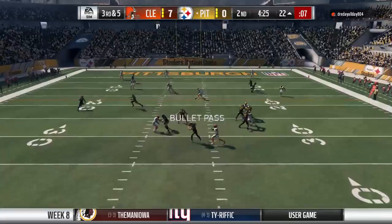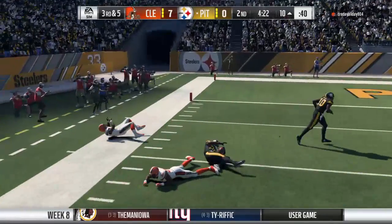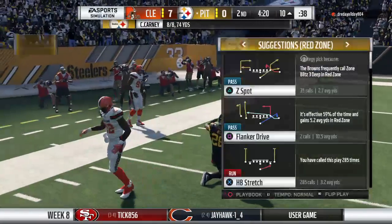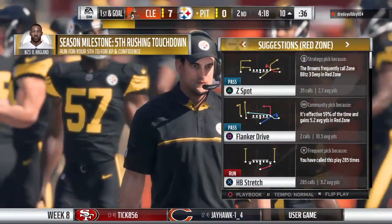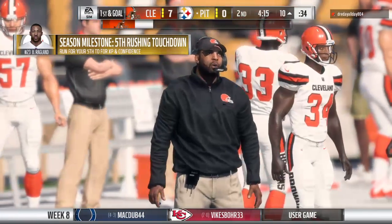They'll set up to throw. This is Bell on the dump off. And he's able to pick up the first down before he's tackled right at the 10. They're able to convert on third down, and that sets up a first and goal.